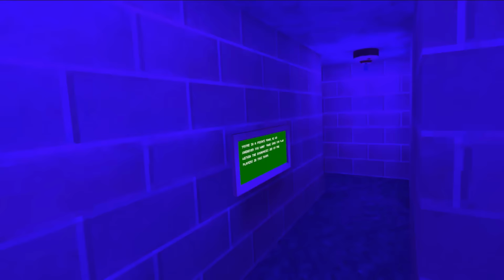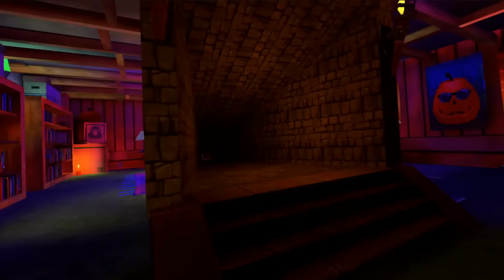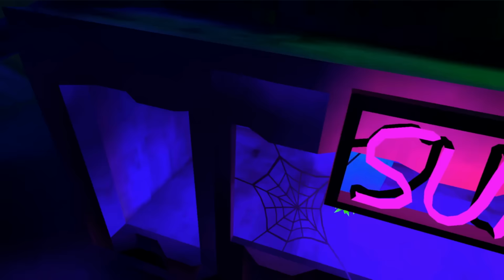Basement map, how's basement looking? We got a bunch of new posters. Okay, a bunch of new posters. Boo, yes, indeed. That is one awesome pumpkin. 1 + 1 = 3 does indeed. Monkey died right here, oh no.